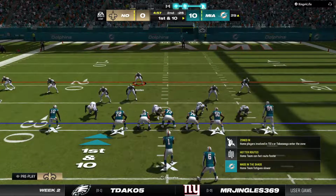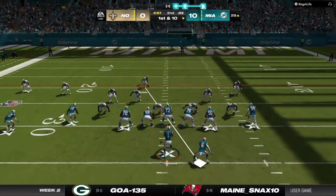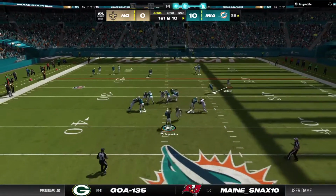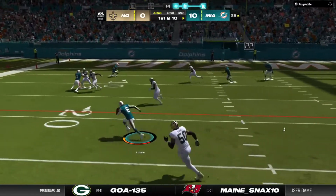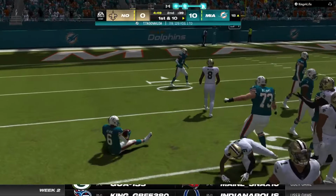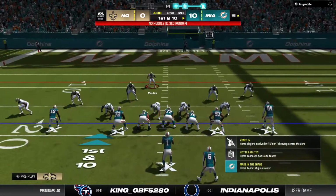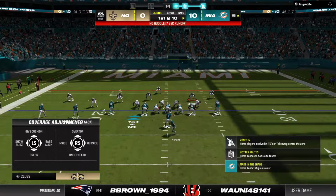Hey, 21 here. After the turnover, it's Tua. Throw caught by Ochane, and inside the 20 before he's brought down. So from inside the 20, here's 1st and 10 at the 18.